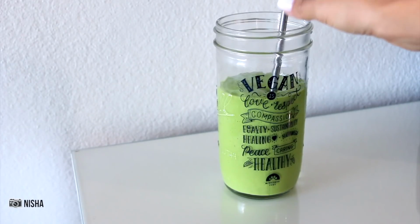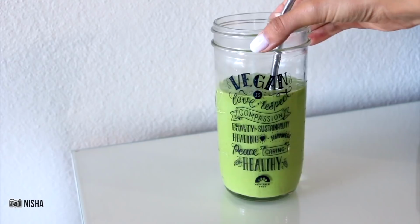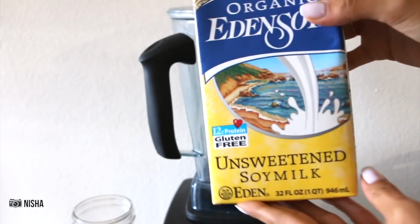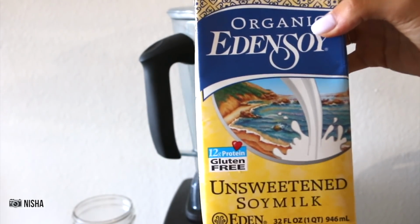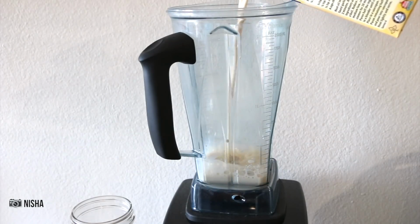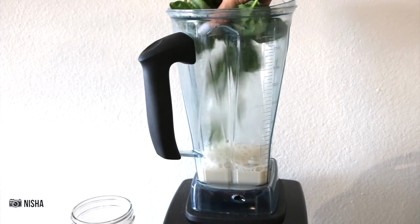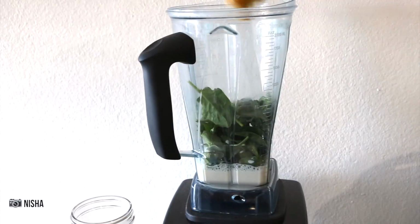Hi everybody, so today I had a smoothie. I may not be a huge fan of smoothie bowls, but I do like smoothies, and this one has been my current favorite. So I started off by using this Eden Organic soy milk. It has 12 grams of protein, which is really nice, and it's really simple ingredients and it tastes very good. And I found this to be the creamiest plant-based milk with the simplest ingredients, and I add about a cup of that. Then I add some spinach, some turmeric, and usually I add some black pepper, but I didn't because I didn't want you guys to judge me for putting pepper in my smoothies.